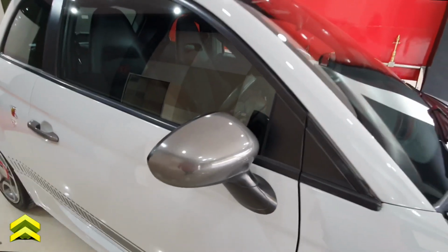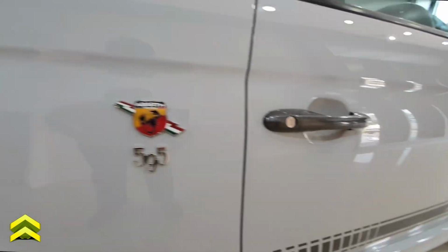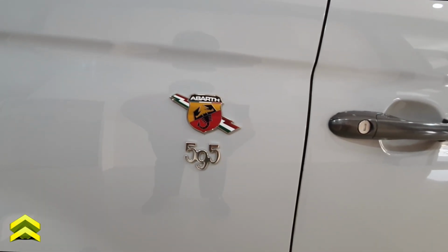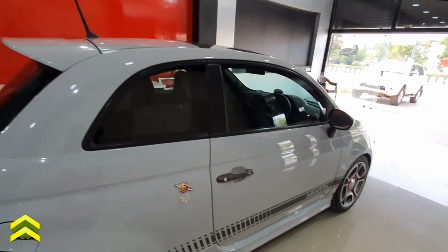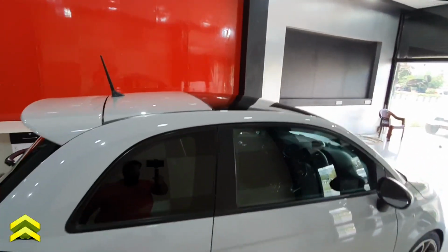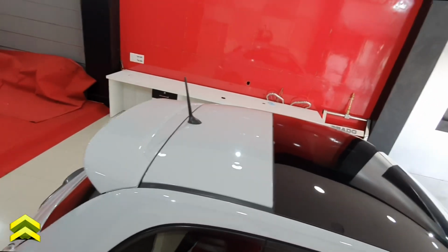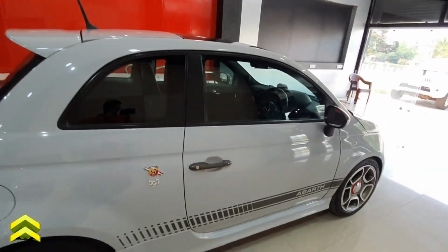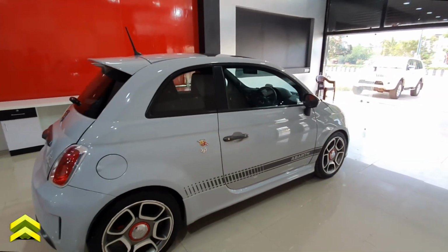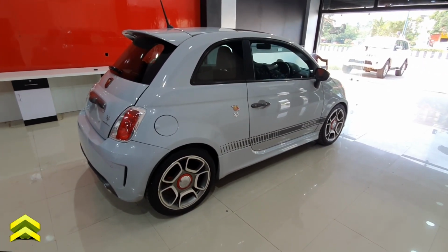Now the outside rear view mirror is finished in a different color to the exterior color, and your door handles are finished in a dark gray color. I also like this neat little Abarth and 595 logo over here. It looks really neat and is not too loud on the car. Taking a look at things on the top, you have your sunroof, your antenna, as well as your spoiler, which all help in giving the car the look it needs. Overall, the side of the 595 is much different from the normal 500.